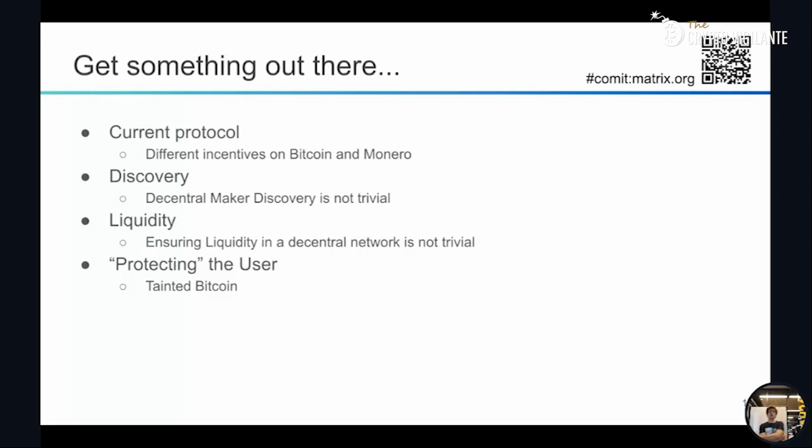That is, the current protocol has different incentives on Bitcoin and Monero. By the end of the presentation, we will go into that a little bit more. I already mentioned discovery and liquidity. Decentral maker discovery is not trivial to achieve. Generally, decentral problems are not that easy to solve. Bitcoin has been out there for a while, Monero has been out there for a while. But setting up a trading network is another thing. Ensuring liquidity in a decentralized network is not trivial either.